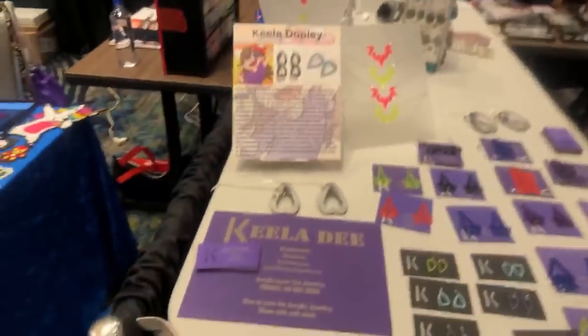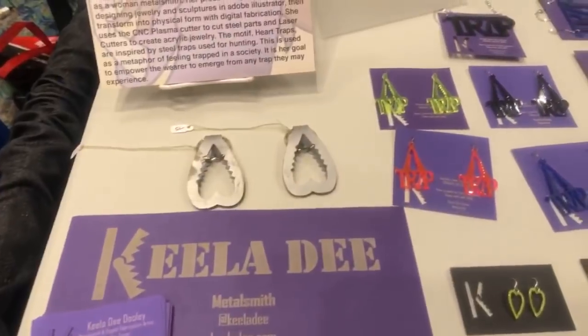And then this is Material Cultured. Okay, this was another one I wasn't sure who they were. And this is jewelry.